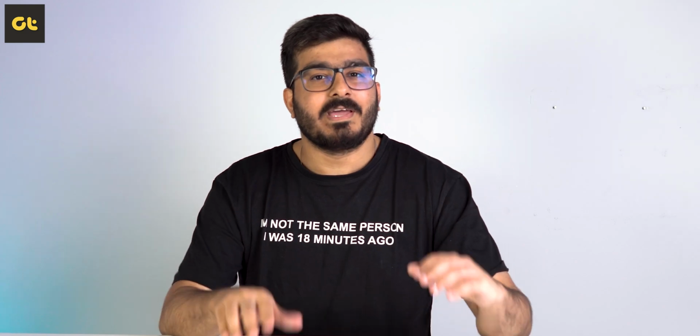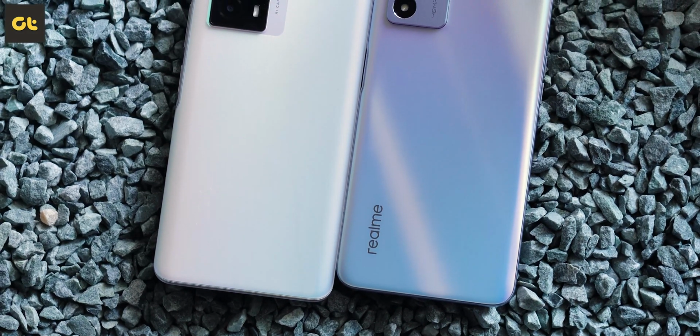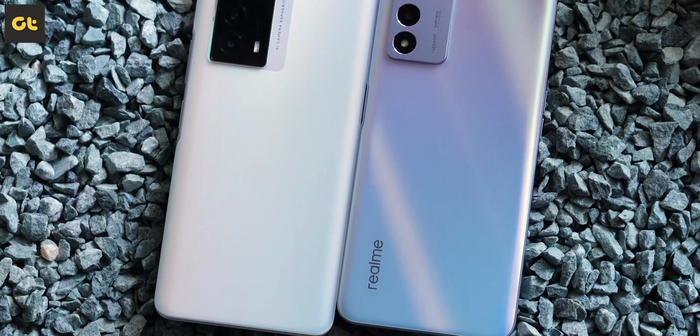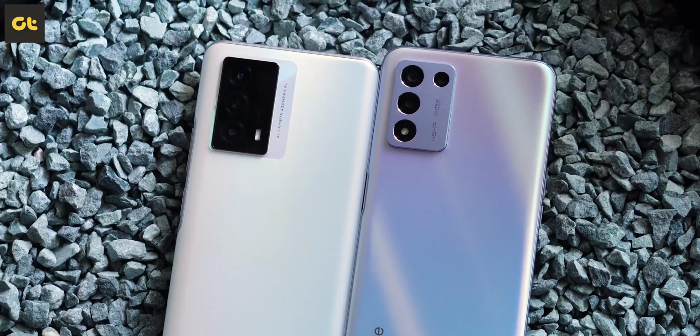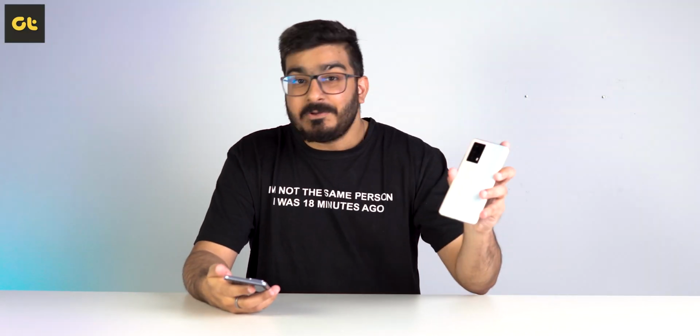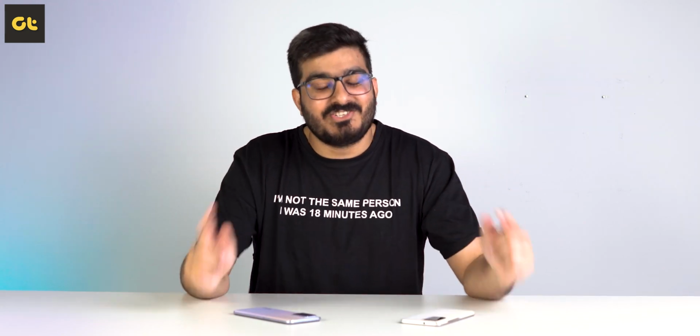So I decided to compare it with one of its closest competitors that offers similar or in some ways even better specs for about the same price, which is the iQoo Z5. And well, that's what this video is all about. In today's video, we'll be comparing the iQoo Z5 versus the Realme 9 Speed Edition to see which budget Snapdragon 778 phone makes more sense for you. This is Varun from GTR, and let's jump right into it.